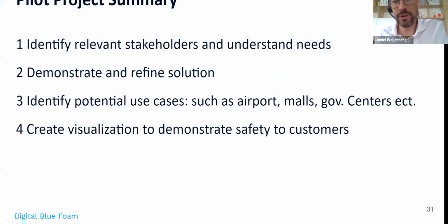So we identify relevant people to work with, demonstrate and refine our solutions. And typically we see a lot of interest for the larger spaces where people are very interested to go back to normality. So airports, malls, government centers, larger buildings that need a lot of movement of people and study of airflow. And of course, we create visualizations and demonstrate maybe certain safety and densities to our customers.